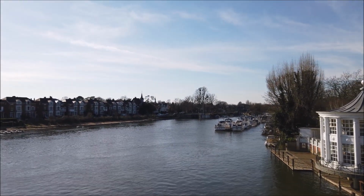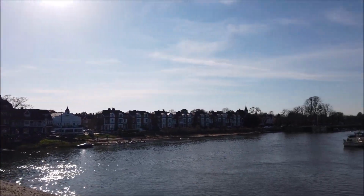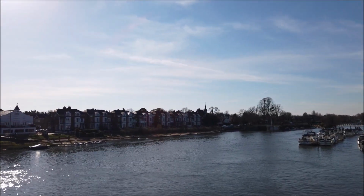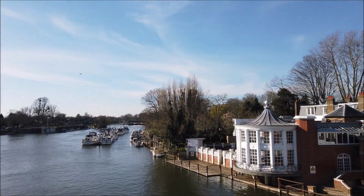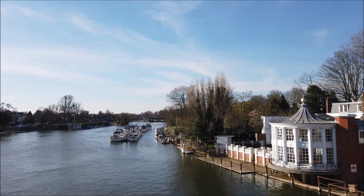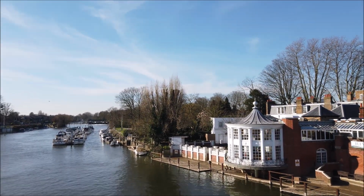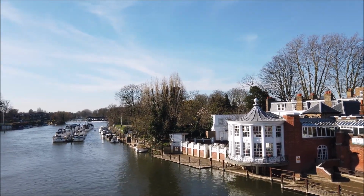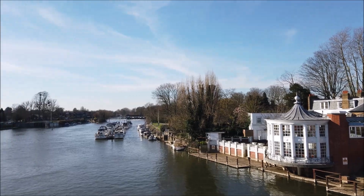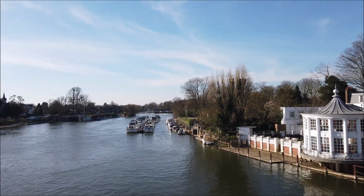You can see there's a lot of boats on the marina here. It's actually quite a big marina down towards Hampton. And there's a lock there. I think if you go on a boat trip, they take you, if I recall correctly, through the lock. So you can go up to the tiny little island, which is a car-free island.